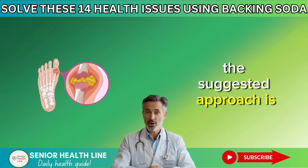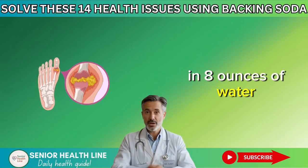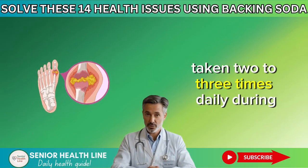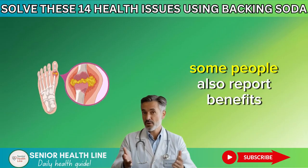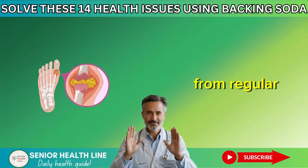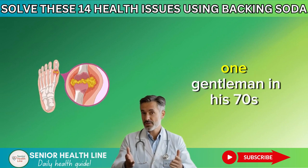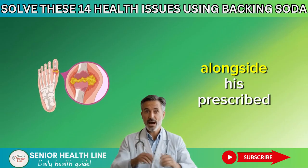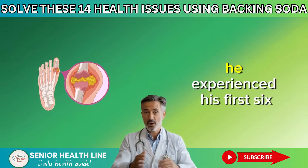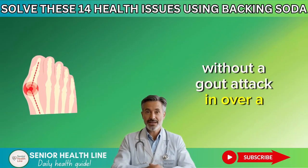The suggested approach is 1/4 to 1/2 teaspoon of baking soda in 8 ounces of water, taken 2 to 3 times daily during a gout flare-up, always with medical approval. Some people also report benefits from regular, smaller amounts as a preventive measure between attacks. One gentleman in his 70s shared that after incorporating this remedy alongside his prescribed medications, he experienced his first 6-month period without a gout attack in over a decade.